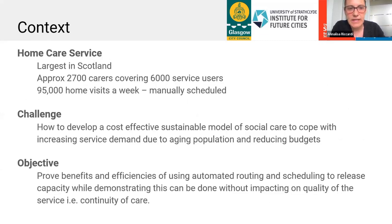So, a bit of context of this project. Cordia, now, as I say, part of the Glasgow City Council, was the largest home care service in Scotland. At the time of the project, 4 years ago, they had approximately 2,700 carers, covered 6,000 users, and had approximately 95,000 home visits per week that were scheduled manually by a team in Cordia. The number might have increased by now, because this was really the challenge they were facing: more demand, but no room to accommodate this demand.